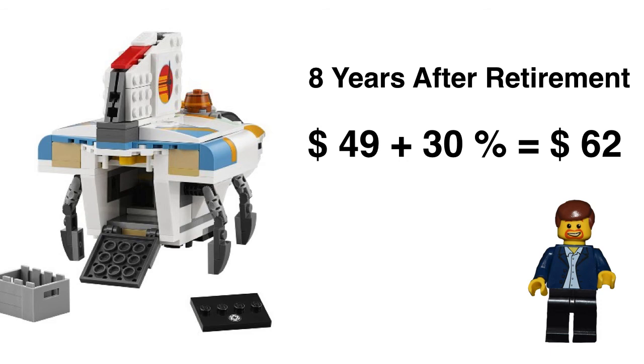Here's what's happening. You have to understand, when I project parts values out 8 years out, I'm using the velocity of the parts increase in the previous set that I compare it to. The previous set in 2014, first of all, has only had about 2 years after retirement to grow, and also did not have an Admiral Thrawn in it to help drive the price. And those factors are contributing to what this is.